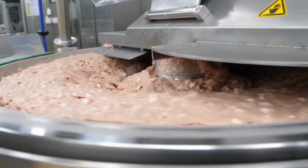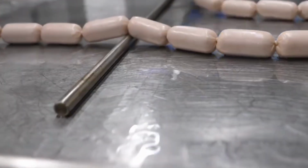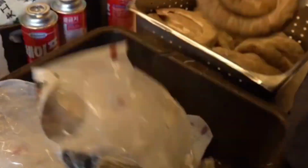Filling machines stuff the mince into the casings, forming long chains of sausages, which are then automatically twisted into portions of the required size.